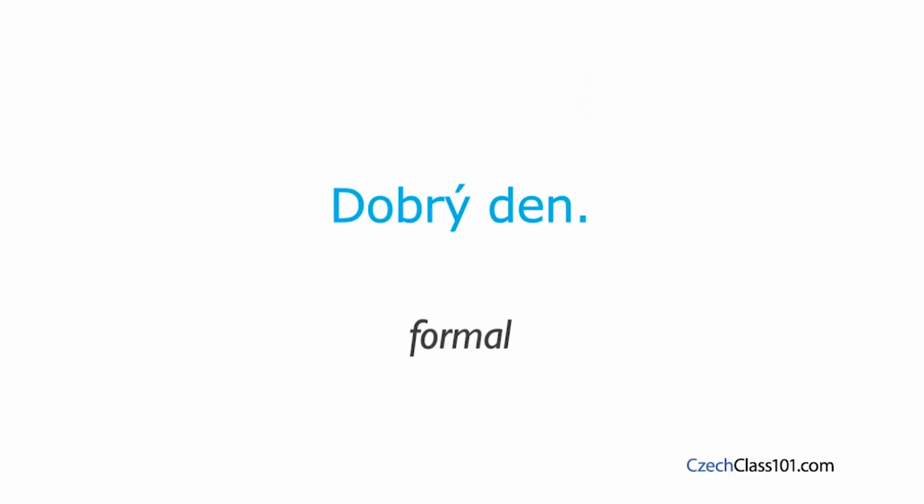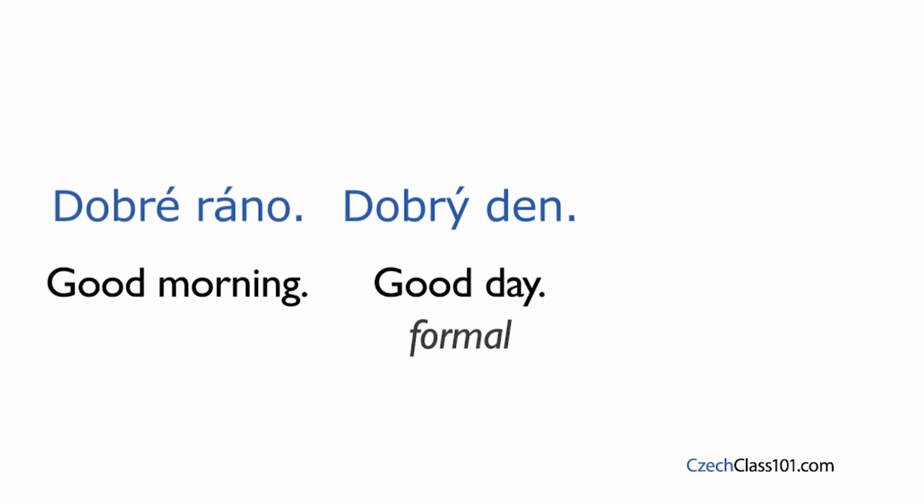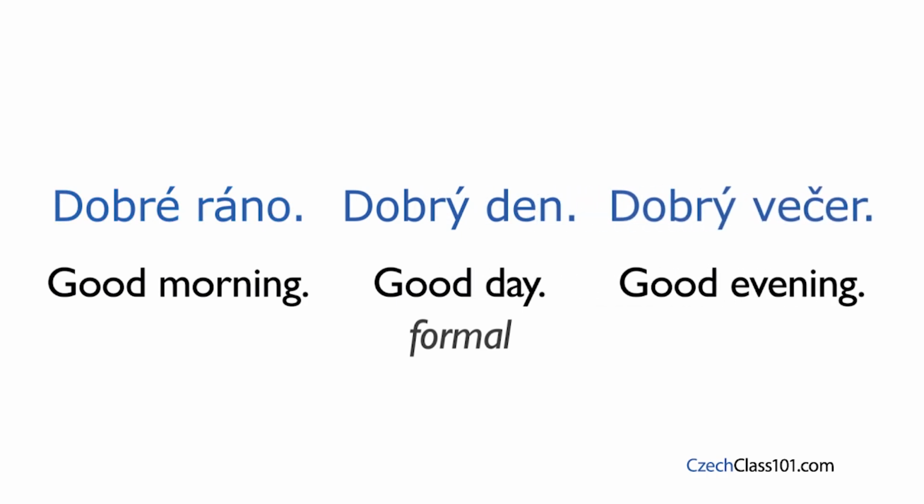Literally, dobrý den means good day. As a rule of thumb, we can use dobrý den only during the daytime, from late morning until early evening. In the morning, we say dobré ráno, which means good morning. Dobré ráno. During the evening, we say dobrý večer. Dobrý večer. Den, ráno and večer are Czech for day, morning, and evening, respectively.